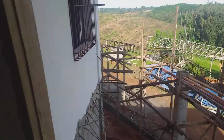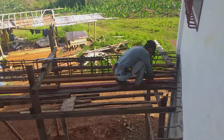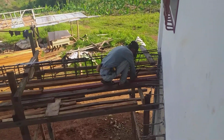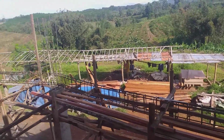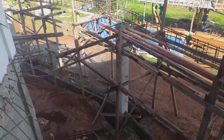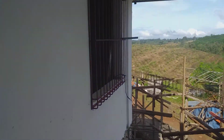So in the upstairs here, we do have the door jams in for the outside to the patio area, which is being worked on. And actually getting that beam in place, because all the columns there have been poured. We'll take a look at that in a minute. All the safety or security bars for the window are up. That's great.